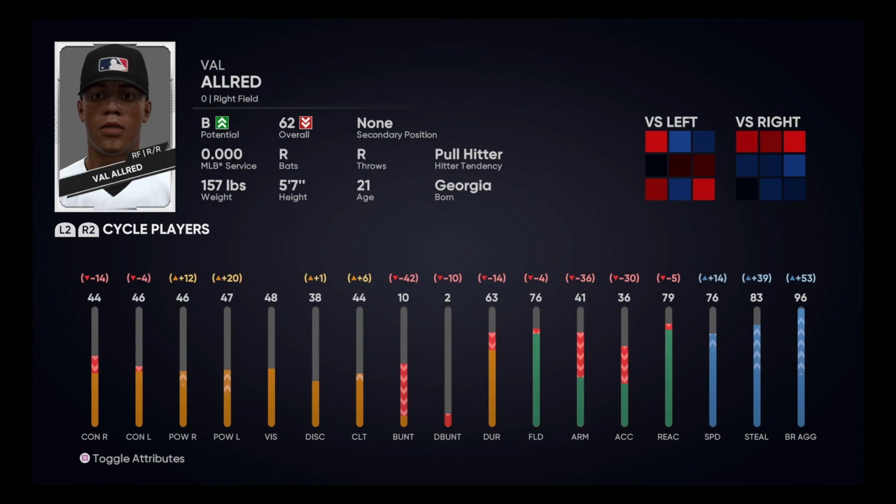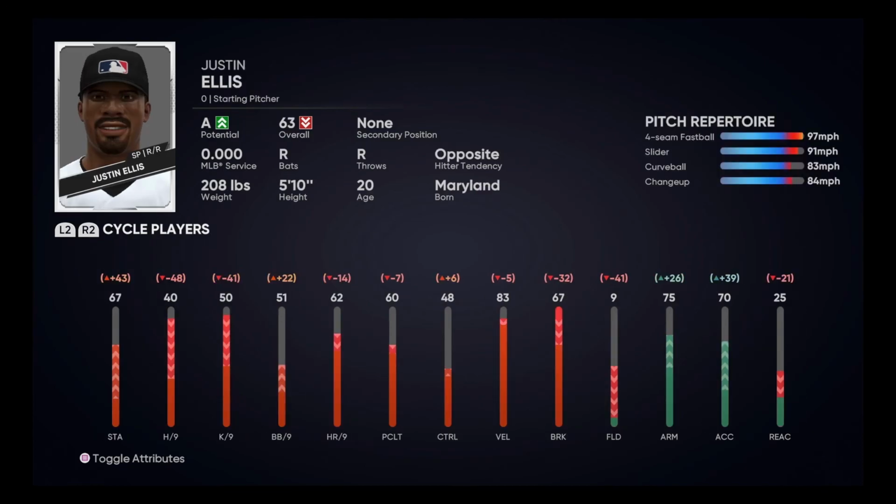But right now let's break into one of the guys that might make that impact happen, the round number 1 pick, and here he is now. Justin Ellis being the number 1 pick. We absolutely scored on the Justin Ellis pick. Looking at this guy, Ellis, a potential 20-year-old, huge velocity. The break is there at a 67. Stamina is at a 67 as well, but the 97-plus mile-an-hour fastball, a nice knockout slider to follow it up with the curveball-changeup combo. This guy is going to be pretty solid for us. I'm really excited to see him. Again, in the 40s is the hits per 9, and the walks per 9 are a little bit low. Everything else, though, he's not really letting up home runs. Hopefully this guy is going to get us some more strikeouts.